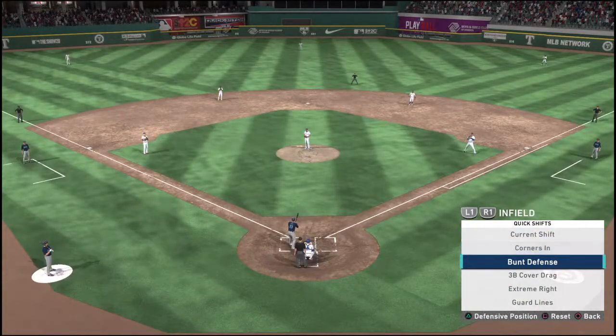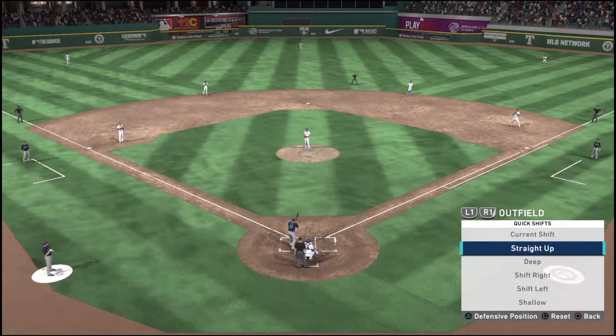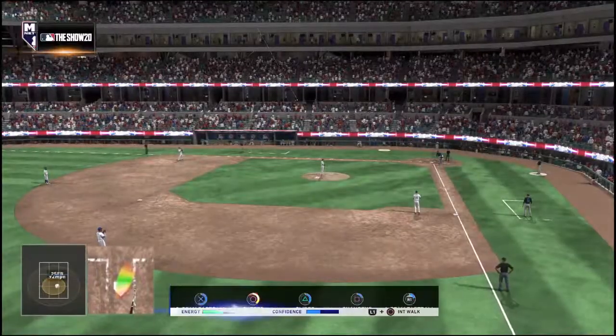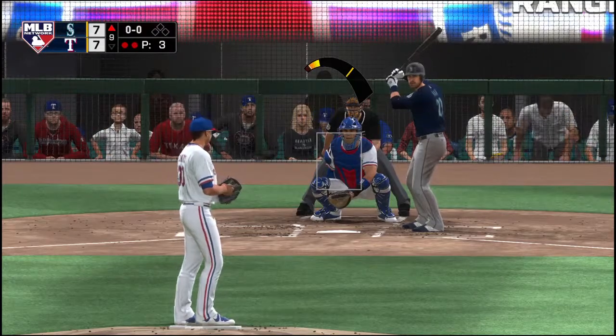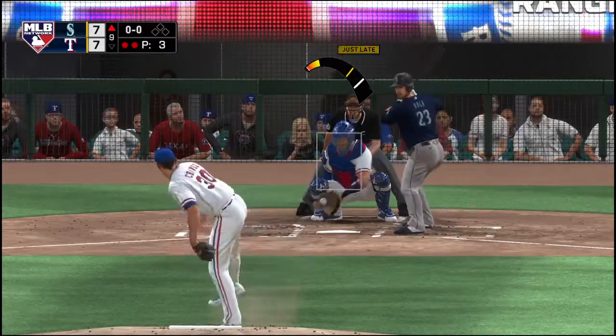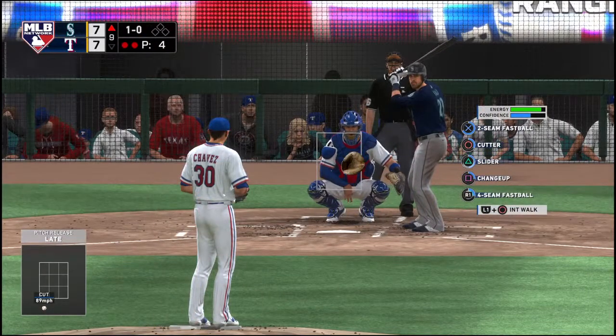Digging in once again, Austin Nola. It's been a nice game for him, 3 hits, including a homer to this point. And the outfielders getting the signal now to play deep. Don't want anything over their heads here. Pitch taken several inches below the zone, in fact.